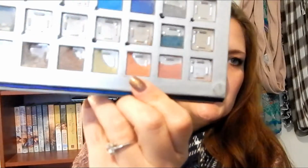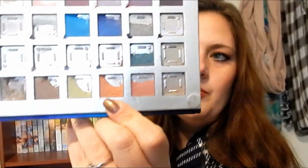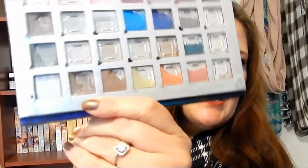I literally did nothing, but that's how I used up those shadows. The next one I added into the project is this orange shade. I used it a little bit, but no noticeable progress. Same with this salmony pink one. No real noticeable progress. Maybe I'll insert a picture in here if I can find it.